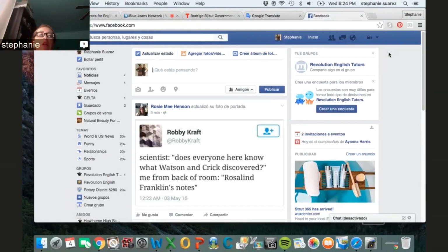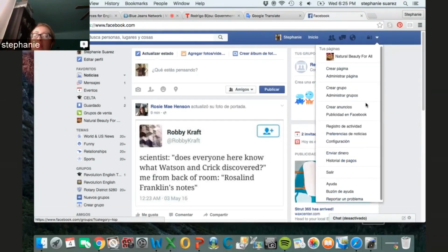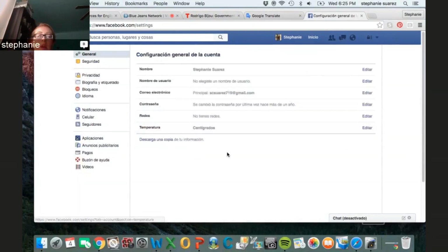So I'm going to go to my settings, and the first step is you click on this tiny little arrow right here on the top right corner. It's kind of small, so you've got to look closely. Click on that, and if it's in Spanish or your native language, go to settings. For this purpose in Spanish, it's configuración. So that was step one.